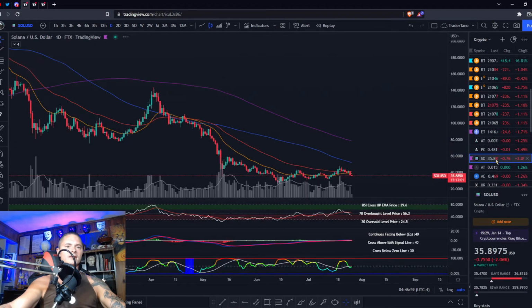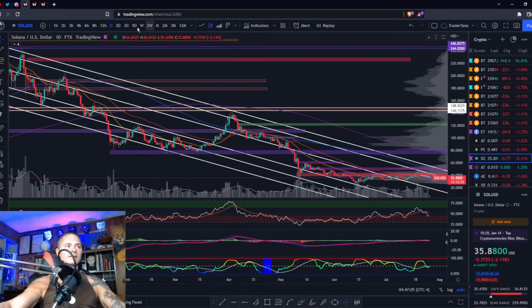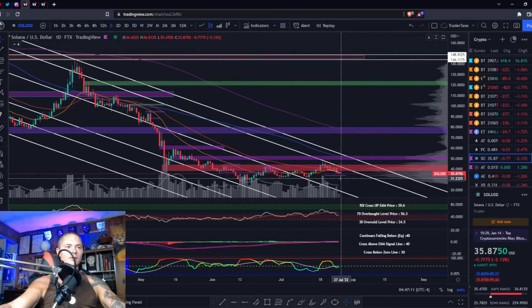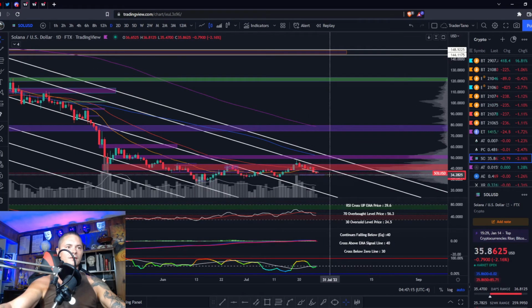Let's move on to Solana. Okay, so Solana got rejected perfectly from our trend line. And so we're on the daily right now. We did fall below our 21. Looks like we're going to head down to our purple zone. We'll talk about that here in a minute.